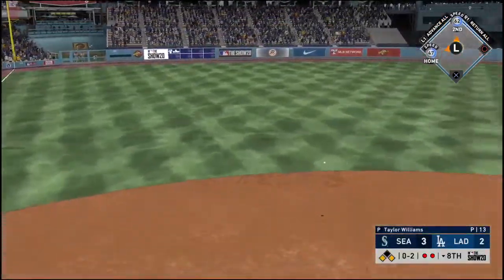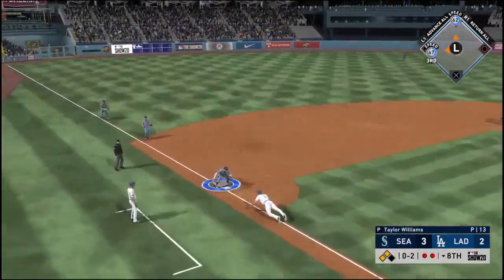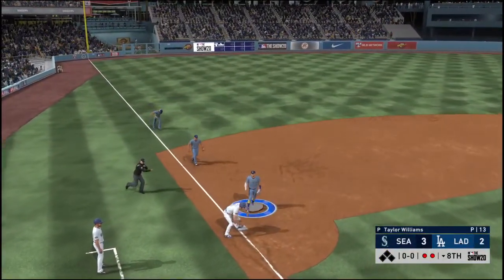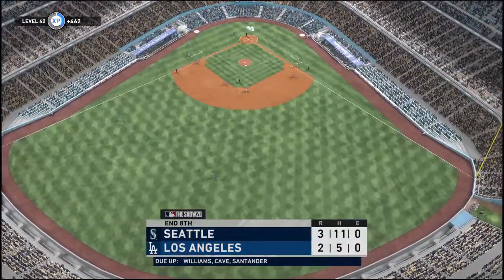And that'll get down for a base hit. Not in time, and he's in there with a double. And he'll try to get back now, but it's not going to work. The throw hangs him out to dry, and that'll end the inning.